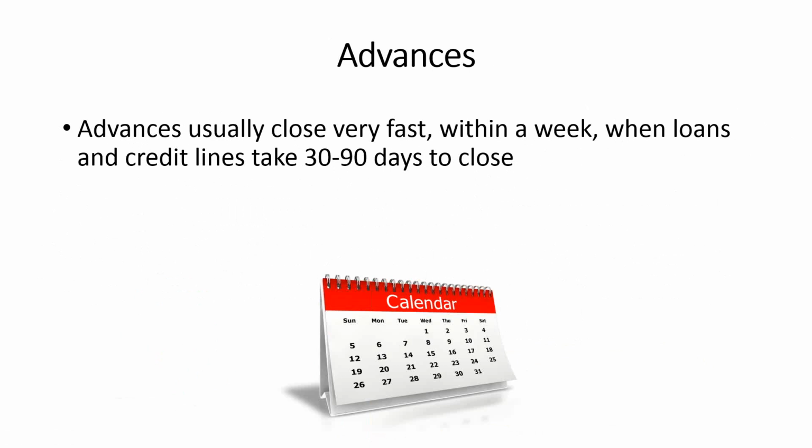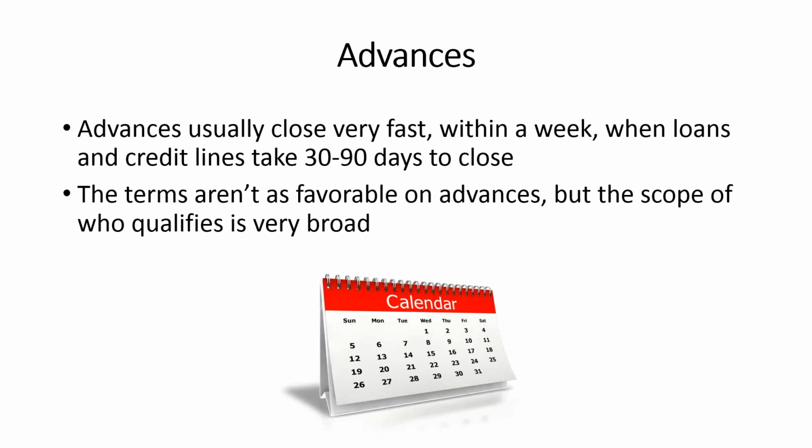Now, advances usually close very fast, within a week, when loans and credit lines can take 30 to 90 days. So much easier to qualify, much faster to get. And the terms aren't as favorable on advances, but the scope of who qualifies is very broad. So I always use this example.